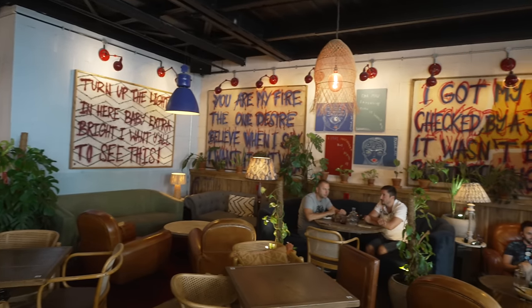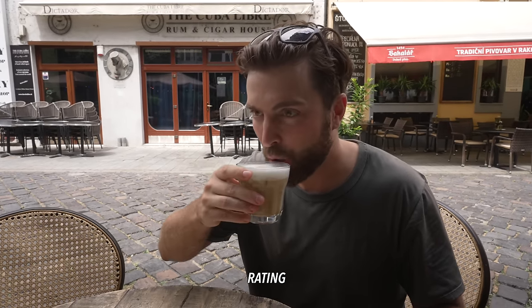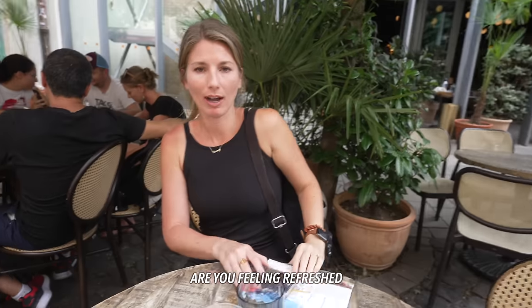It's super colorful and vibrant. Kind of hipster as well. Cheers. A little pick-me-up before we explore a couple more sites, and then we're going to grab some traditional lunch here. Rating. It's a nice solid 8 right now. This is perfect for me. Refreshing. Are you feeling refreshed? Yes, I'm alive again.